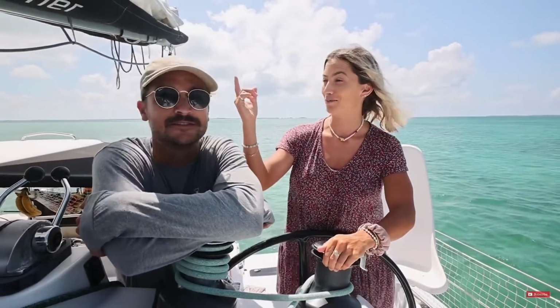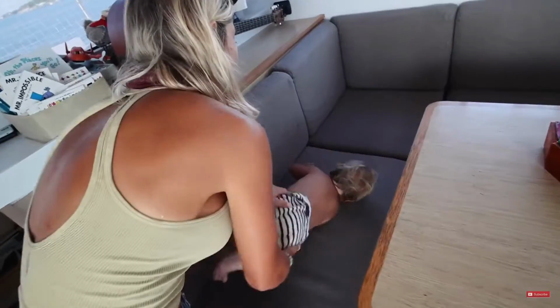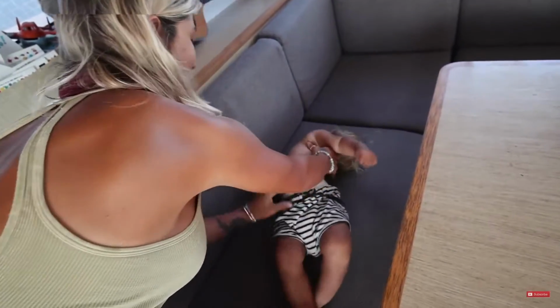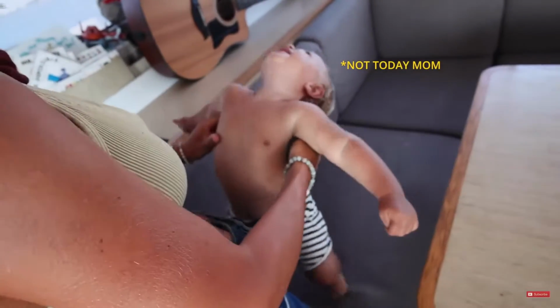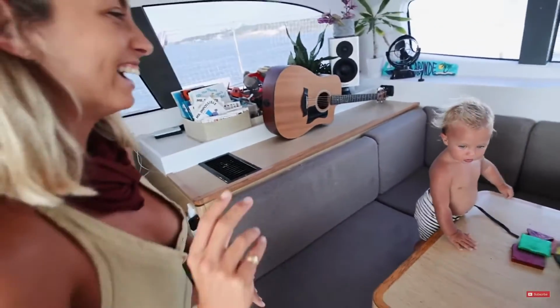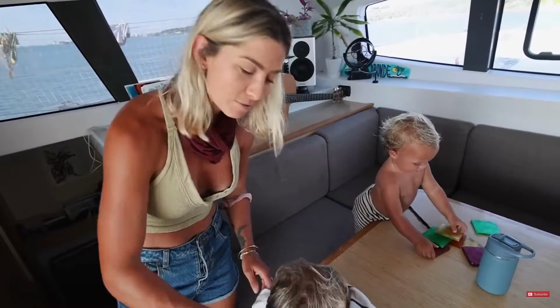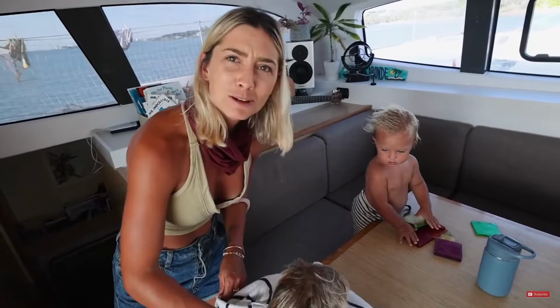Now when that boom swung over Elayna's head, at first it startled me. I thought, well, she's going to get conked, but fortunately, after thinking about it, I realized that boom is too high for that, so she's not at any exposure. Darwin here, their youngest child, seems to be doing a little bit of passive resistance on his part.